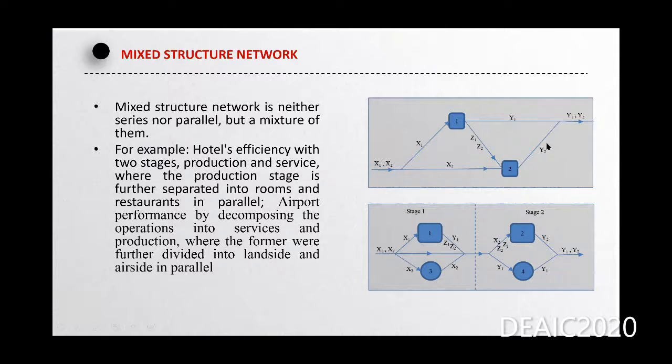As you can see here, this system is a mixed structure network. It's not series, not parallel. X1 and X2, each one goes to process 1 and process 2. We have intermediate measures from process 1 to process 2, and each process produces its own final outputs. This system can be transformed using dummy process 3 and 4 into a series of parallel processes. Then we can use the properties of series and parallel systems to generate the efficiency scores or MPSS scores of such mixed structure system.